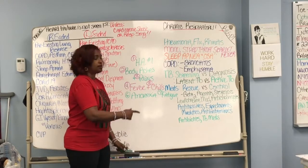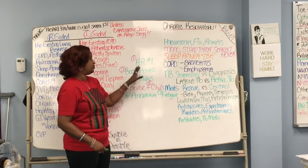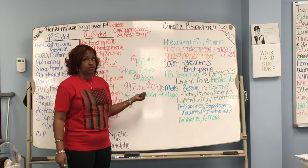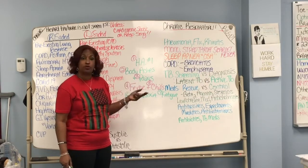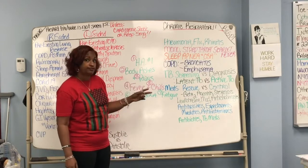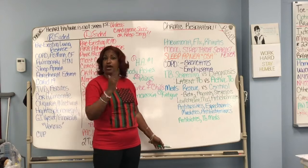If you don't have all of these, the minimal needed for it to be the flu is these. You could add to this. You could add a cold, you could add a cough, you could add a sore throat. You don't need any of those for it to be the flu, but you need all of these for it to be the flu. So now you know how to tell pneumonia from the flu.